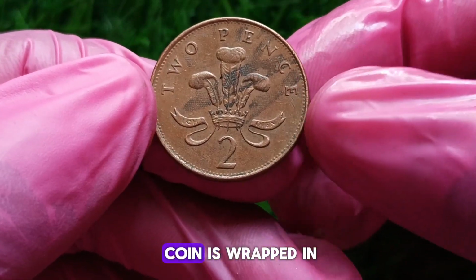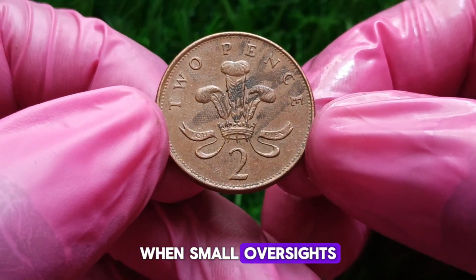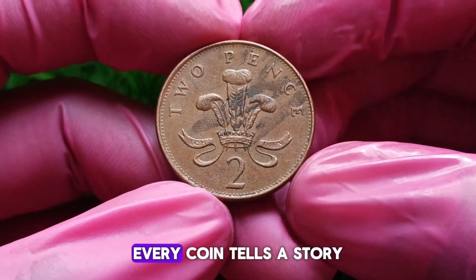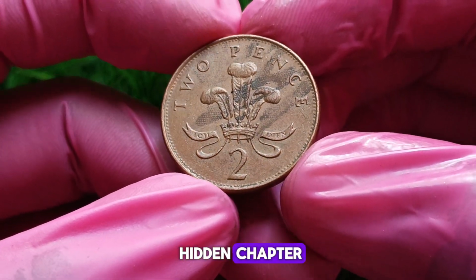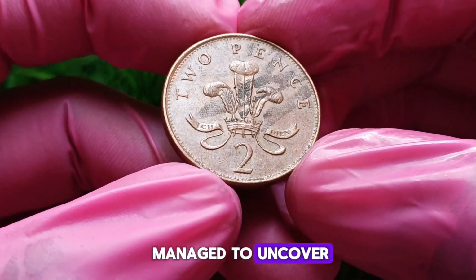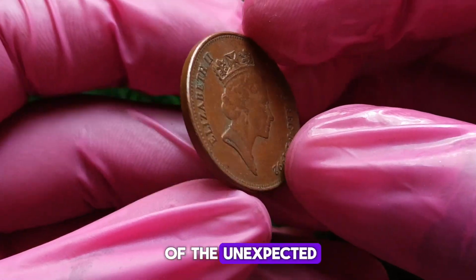The history of this coin is wrapped in mystery and intrigue. It represents a moment in British minting history when small oversights or experimental batches escaped into public circulation. Every coin tells a story, and the 1992 2 pence without a mint mark speaks of a hidden chapter, a secret that only a few sharp-eyed individuals have managed to uncover. This makes it a thrilling piece for those passionate about history, collecting, and the thrill of the unexpected.